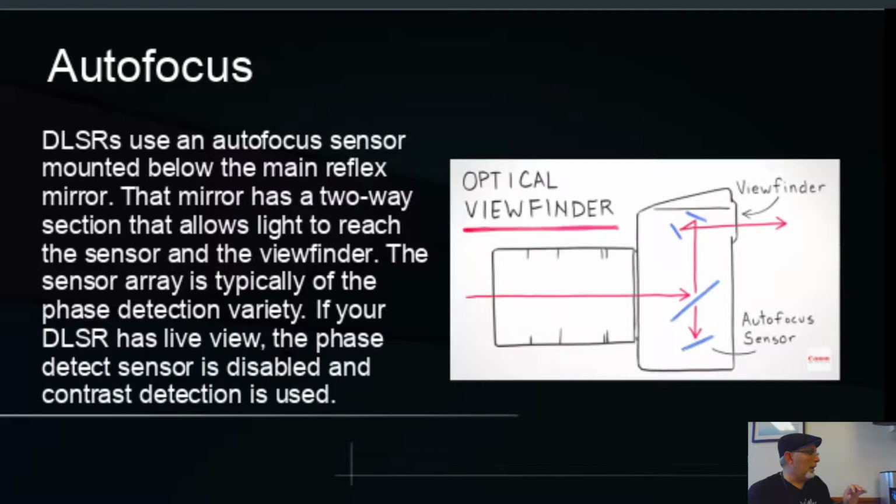So, modern DSLRs, the ones with the mirror, okay, use an autofocus sensor mounted below the main mirror. The main mirror will have kind of like a two-way mirror piece in the middle. It's a little hard to see. You can't see it because the mirror is in the way. And there's going to be a little secondary reflector that will drop down and shine part of the image onto the phase detection sensor array in the bottom of the camera. Now, if you put your DSLR into live view mode, like you're going to be shooting video, the mirror moves up out of the way to expose the sensor. At that point, the camera stops using phase detection and switches over to contrast detection.